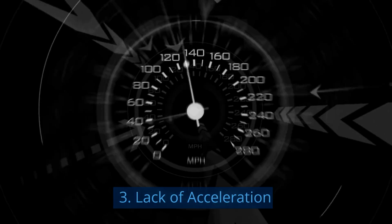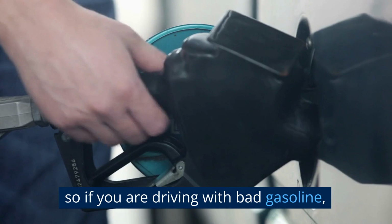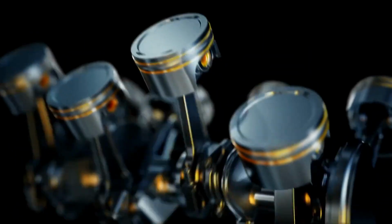3. Lack of acceleration. The quality of gasoline plays a big role in the performance of the vehicle. So if you are driving with bad gasoline, your engine will not have the proper fuel that it needs to deliver the desired acceleration.